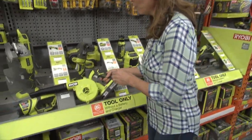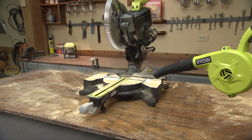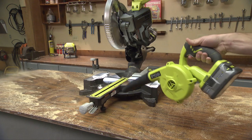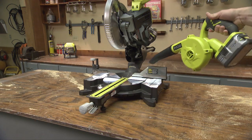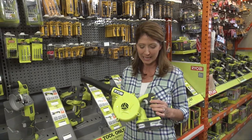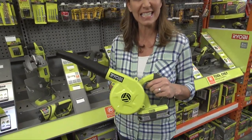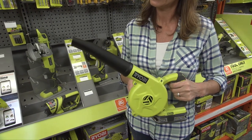I love stumbling on a power tool that I don't have because I pride myself on at least trying to get the latest and the greatest, and look what I found today. This is the Ryobi One Plus Compact Blower. Now, you may have a leaf blower for your outside, like your lawn, but have you ever thought about getting a compact one for, say, your workshop, your garage, or your basement? This is perfect. Now, I'm going to turn it on so you can hear how loud it is. It blows up to 165 miles an hour. Listen.